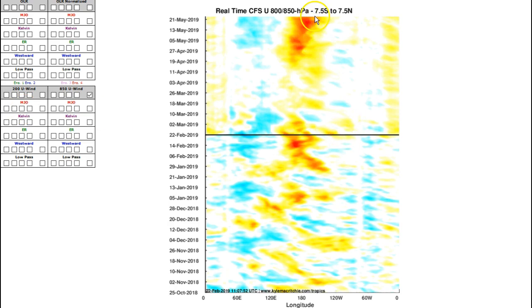And then the long-running CFS model goes out 3 months. So this is past history on the bottom, future history. You can go back 3 months. You see there's been no westerly anomalies, anything close to what is happening right now. Again, there's the Kelvin wave generation area between those 2 tick marks.